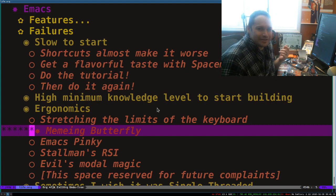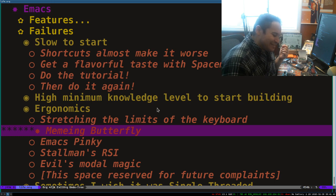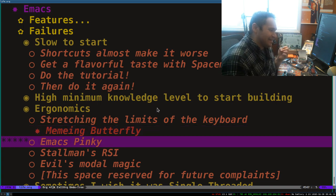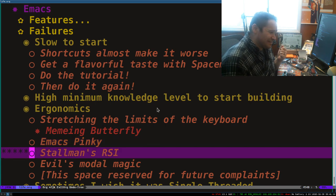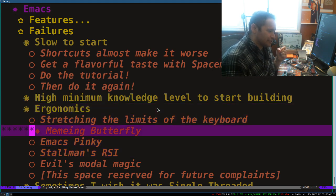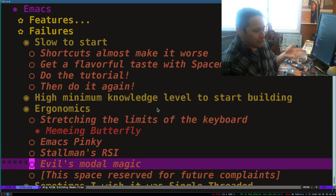Meta Butterfly is another XKCD that probably deserves to be here, but it's super weird. The type of chording that's required in order to just operate Emacs normally is definitely a thing. Emacs Pinky is definitely a thing. Richard Stallman's RSI is definitely a thing. Don't get an RSI. Don't develop pain just because these ergonomics are bad in Emacs. So work around it. You'll see what I do later.